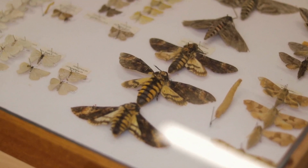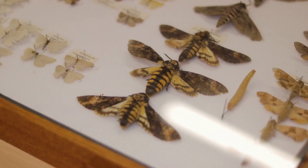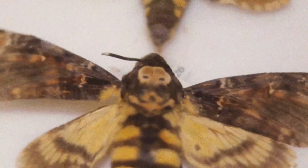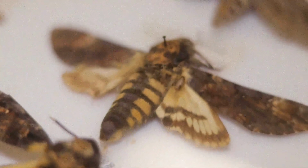This is the UK's largest moth species. They're a fairly rare sight in this country because they only migrate here during the summer. It's too cold for them in the winter. They're named for the white spot on the back of the head, which strongly resembles a human skull. Because they look quite sinister, they've got a bit of a reputation in folklore as being creatures of ill omen, but they are actually completely harmless.